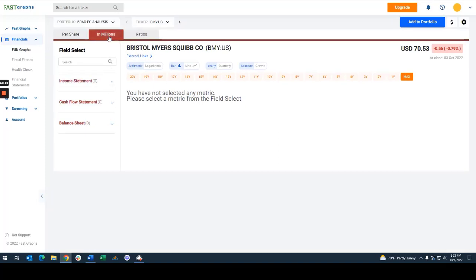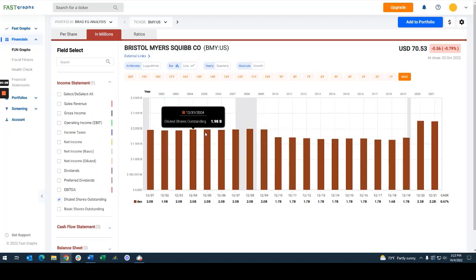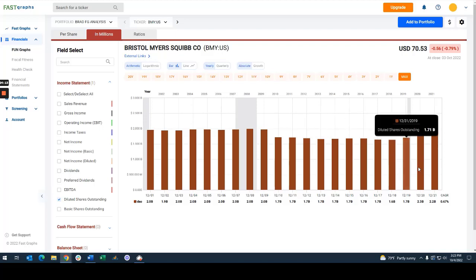In the in millions graph, you can look at it from gross numbers. In the per share graph, you can look at per share. Now, why is that important? That's important, as I'll show you here in a moment, because if I look at diluted or basic earnings, I can see differences. So gross numbers are going to be divided by a different number of shares outstanding, and you've got to keep that in mind as you're analyzing the growth numbers, okay?